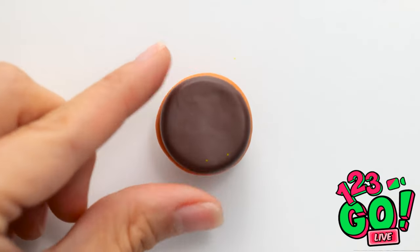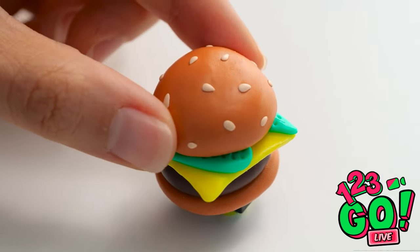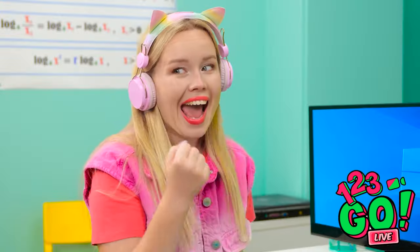I'll use modeling clay to make a tiny burger on the key. You gotta have some cheese! Then I'll top it off with the bun. I'll place it back on the keyboard. It's perfect! Yes! It works! Quick! Act natural!